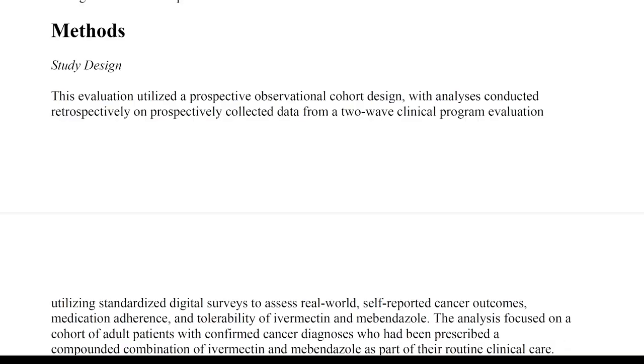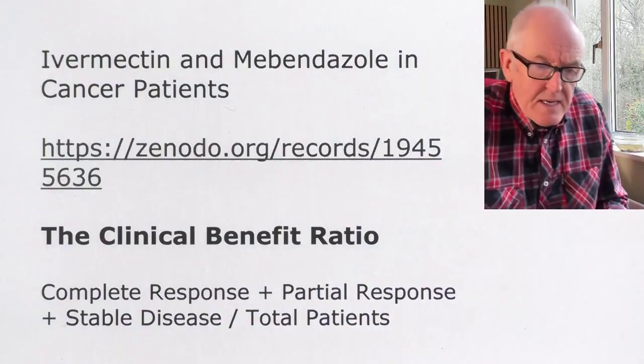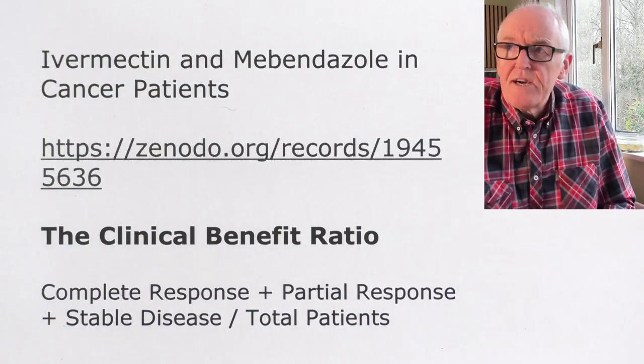Now, let me just give you the main points of this and you can decide if you want to watch. So, that's the reference for the paper, the clinical benefit ratio. Now, the clinical benefit ratio is something used particularly in evaluating cancer treatments. And it means that there's a complete response or there's partial response or stability of the disease. It means it's a good outcome.